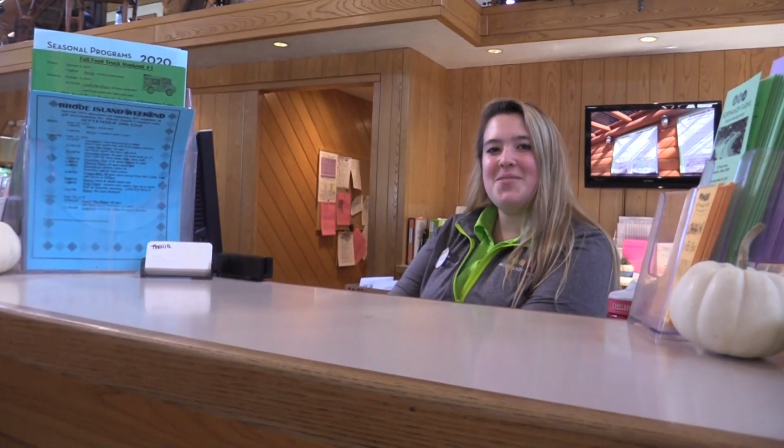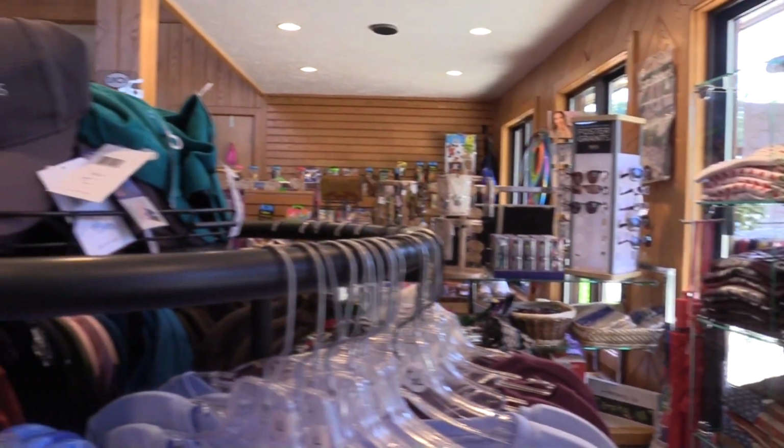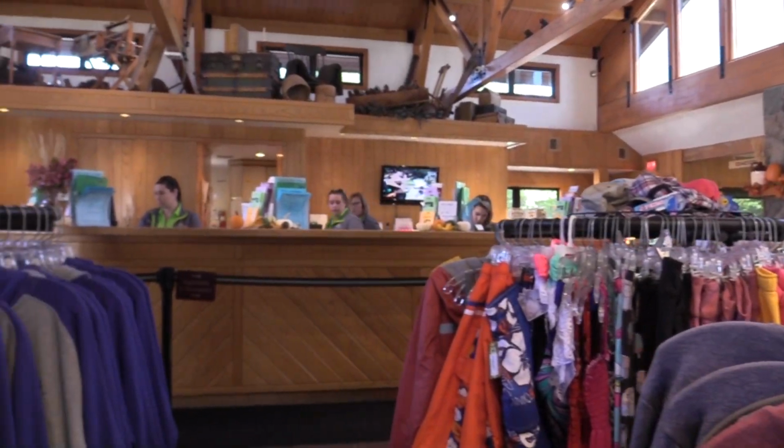Welcome to Normandy Farms. This is our registration center, and we do have a gift store, and this is where folks check in. There's a wide variety of items here, anything that you need basically when you're camping: sweatshirts, bathing suits, things like that, as well as grocery items.